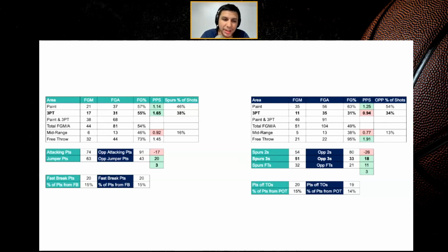But again, a lot of that I think is because of the fourth quarter where they pressured the Spurs into turnovers, and so they got easy looks at the rim. Unlike the Hornets, the Pacers struggled from the three-point line. They shot just 31% on the night from three, so that helped the Spurs bridge that huge gap against the Pacers. The Pacers also shot very well from the free throw line, 21 of 22 from the line.